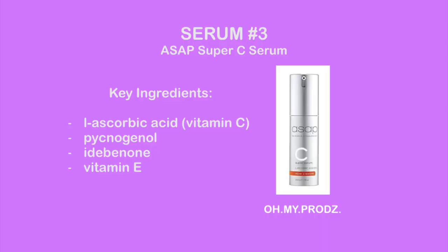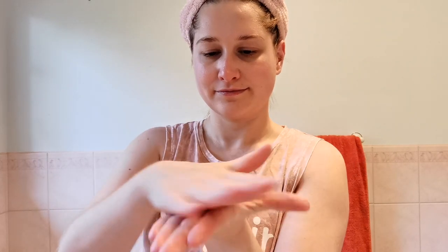Next, I'm using a vitamin C serum. This one is from ASAP. This uses L-ascorbic acid, which is an active form of vitamin C, and the other two ingredients, which I definitely won't be able to pronounce, are three of the most potent antioxidants in skincare. These are combined together in this formula to brighten, stimulate collagen production, plump, and protect the skin.